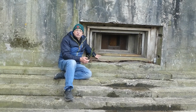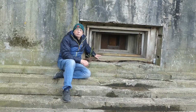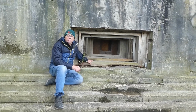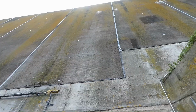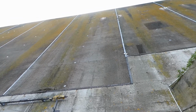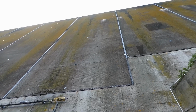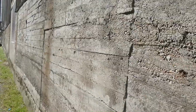Germans call them embrasures. The French call them crenelles, which are on the Maginot Line. And the British, in our pillboxes and that, called them loopholes. It looks like the French have put some netting on this. It must be just to stop any falling debris, because these are 70-odd years old. You can see why they're trying to protect people that use this base, because it is still used for different things.